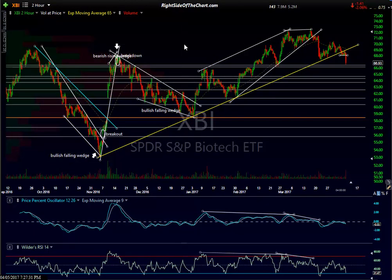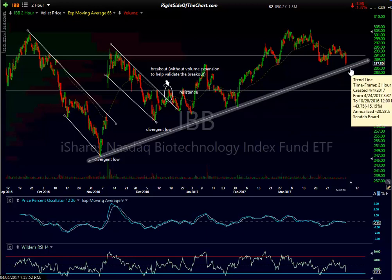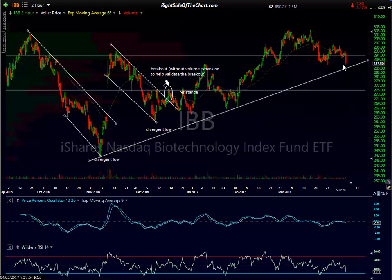Let's move on to another biotech ETF just to reaffirm what I'm seeing in the sector. This is IBB. IBB is the NASDAQ biotech ETF. So you'll have a lot of overlap, but these are only biotech companies that are listed on the NASDAQ, components of the NASDAQ. And a little bit of work to do before that trend line's taken out.